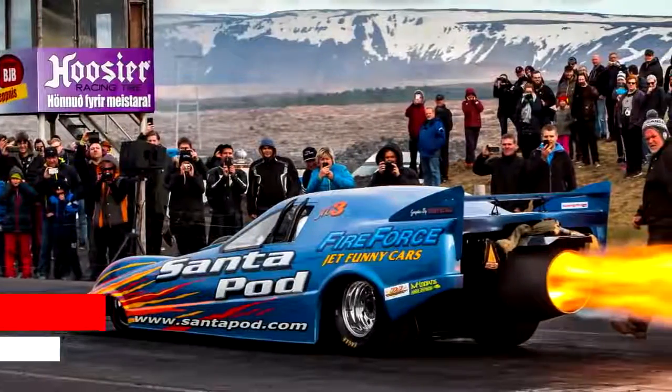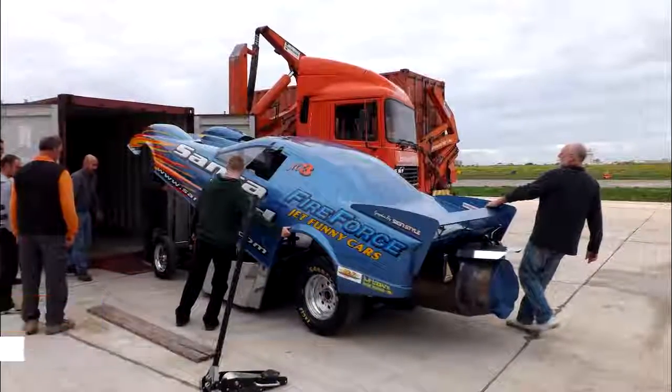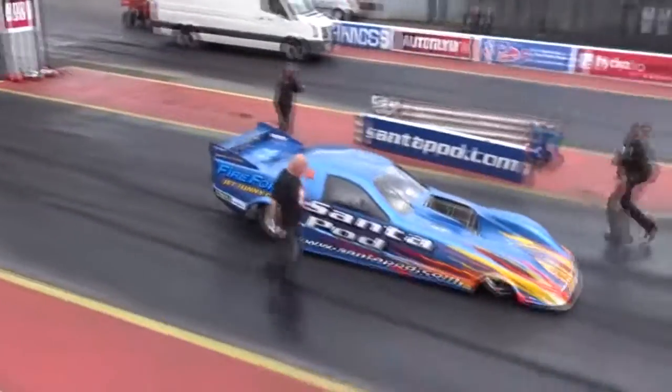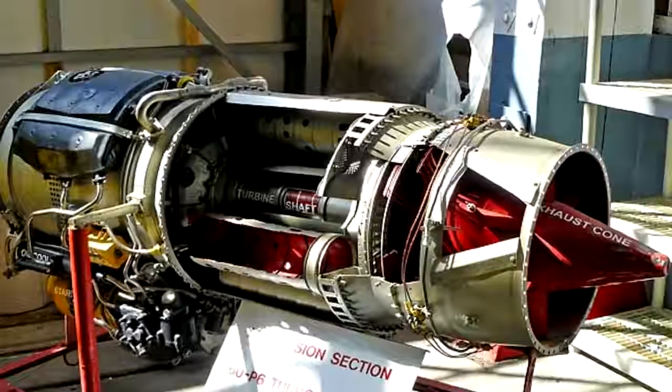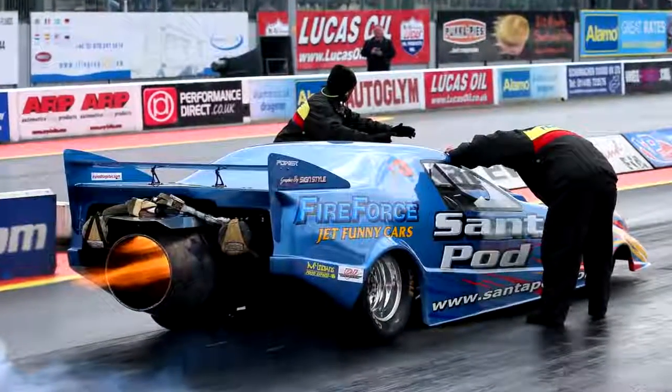Fire Force 3 Jet Car. Funny cars are usually packing 10,000-plus horsepower nitro-burning Hemi V8s, but not the Fire Force 3 Jet Funny Car. It has a Pratt & Whitney J60 engine from a Sikorsky Skycrane helicopter, which puts out over 5,500 pounds of thrust.